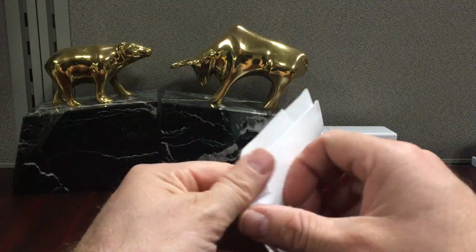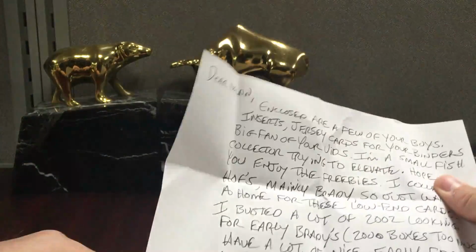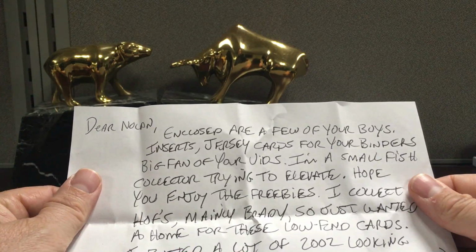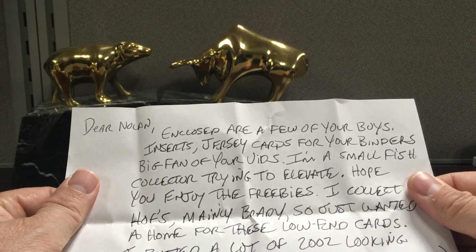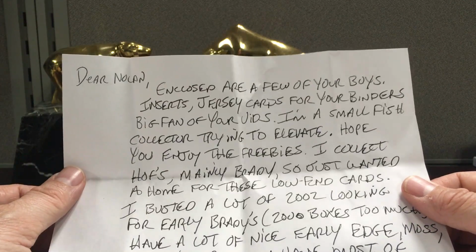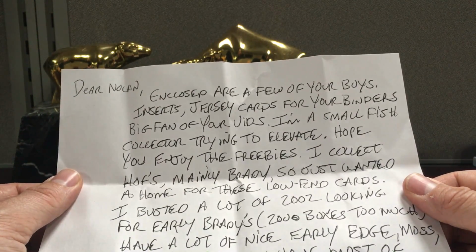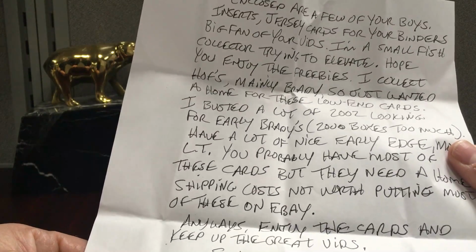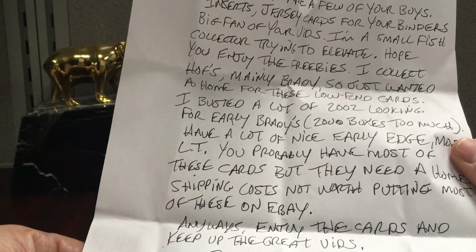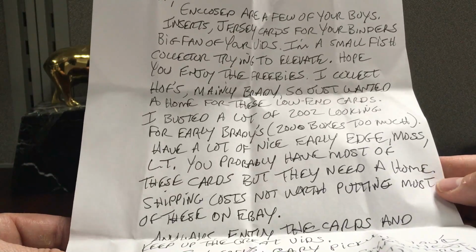Next up, we have a note. Dear Nolan, enclosed are a few of your boys' inserts, jersey cards for your binders. Big fan of your vids. I'm a small fish collector trying to elevate. Hope you enjoy the freebies. I collect Hall of Famers, mainly Brady, so just wanted a home for these low-end cards. I busted a lot of 2012 looking for Brady's. 2,000 boxes, too much. Have a lot of nice early Edge, Moss, LT. You probably have most of these cards, but they need a home.